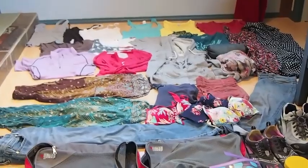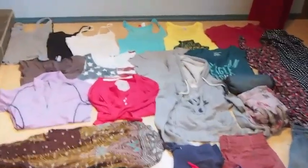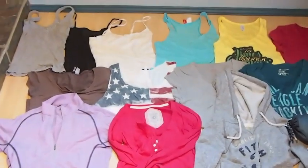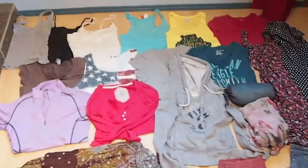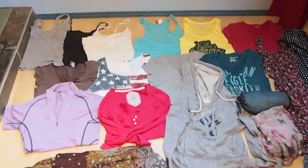Let's start with clothes, and this is every single item of clothing I own in the world. I carry a lot more than I did when I first left England, and a little bit more than I did last year. I just get bored carrying the same things, and I like having variety in my wardrobe. So I've kind of got a bit of everything.